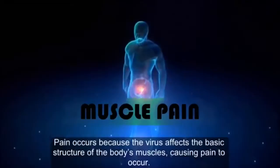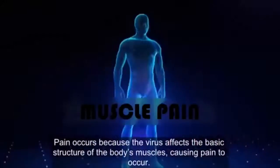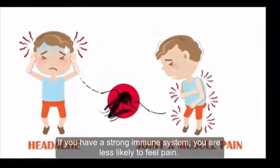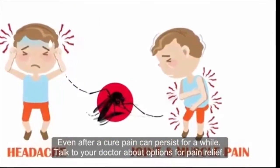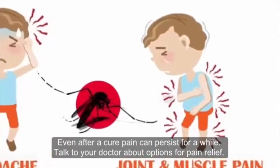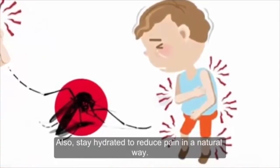Pain occurs because the virus affects the basic structure of the body's muscles, causing pain to occur. If you have a strong immune system, you are less likely to feel pain. Even after a cure, pain can persist for a while. Talk to your doctor about options for pain relief. Also, stay hydrated to reduce pain in a natural way.